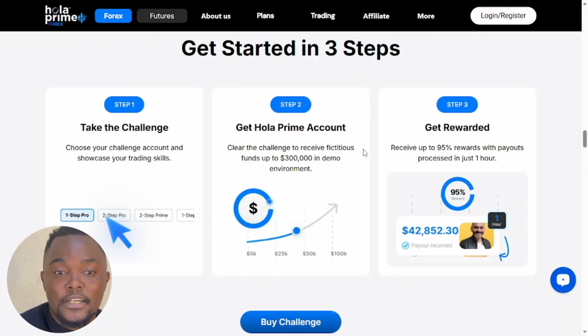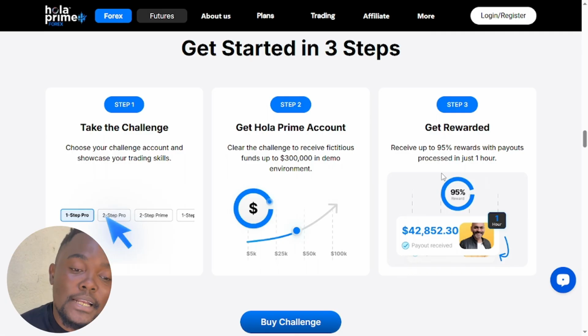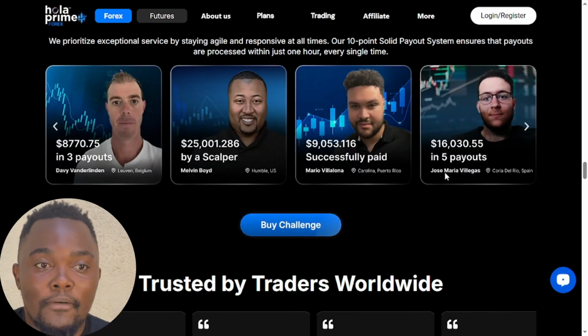So step 2, clear the challenge to receive funds up to $300,000 in demo environment, guys. Get rewarded, receive up to 95% rewards with payouts processed in just 1 hour. Like I told you guys, you get your payout in 1 hour.